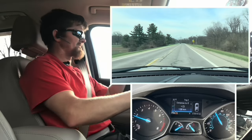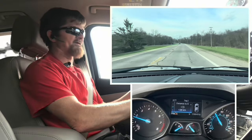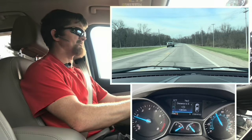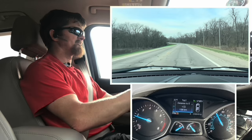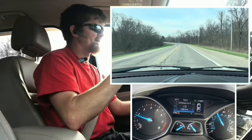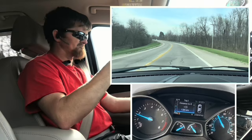I noticed that the cruise control is very similar to what it is in my car, so I'm going to go ahead and use that, see if it works. Turn it on, set my speed. Right there's my speed at 57 miles per hour. Awesome. Go ahead and cancel that.